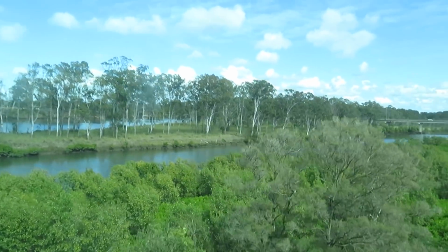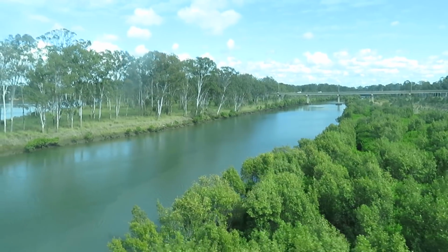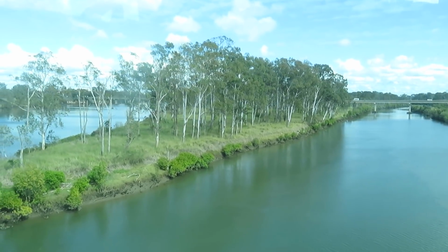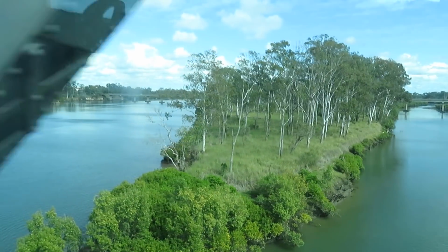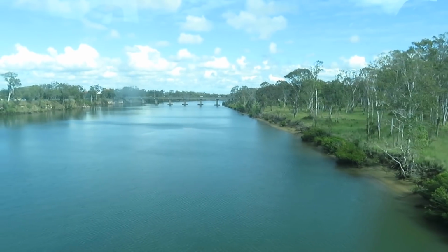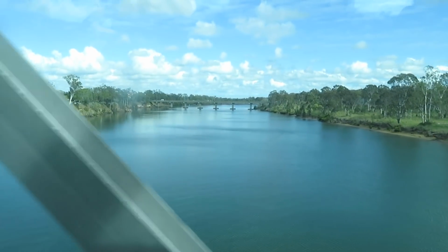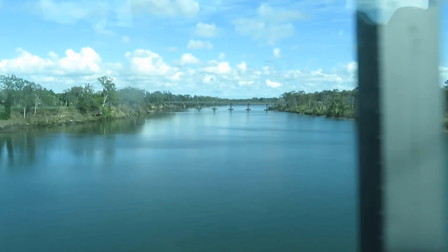Here's the Burnett River. Oh, it's in like two parts sort of built over here. There's an area of land jutting out into the middle of it, shall we say. Three bridges here in fairly close proximity. Two road bridges and a rail bridge.